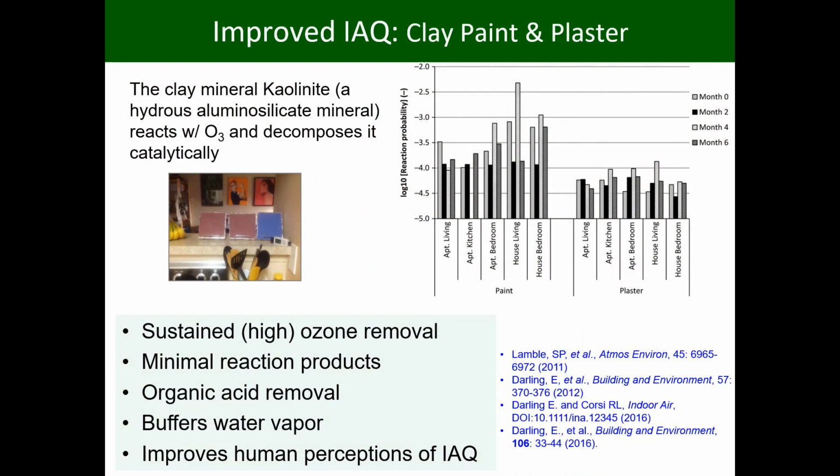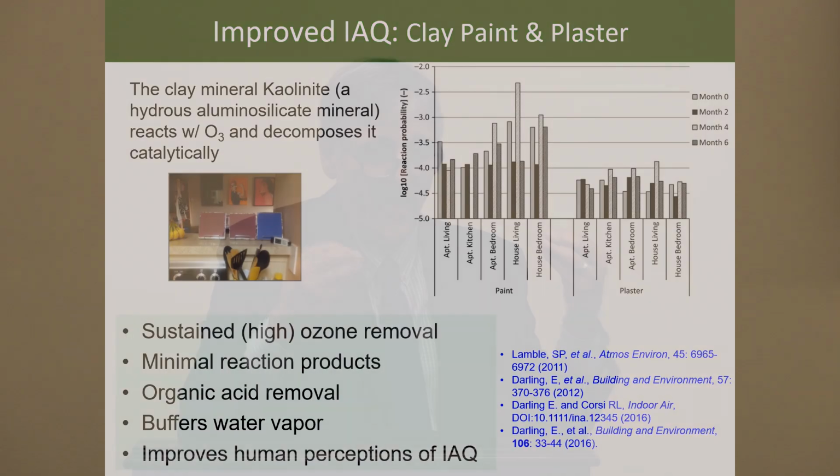And finally, more recently, so the other end of the research, starting with activated carbon, clay paints and clay plasters have this magic property. If you get the right kind of clay that's got lots of kaolinite in it, an aluminosilicate compound mineral, you can catalytically decompose ozone without forming any reaction products. And we find certain clay plasters and clay paints that have lots of kaolinite in them very, very effective at removing ozone in indoor environments. Sustained high removals, minimal reaction products. They also remove organic acids that are in the air, which is great.